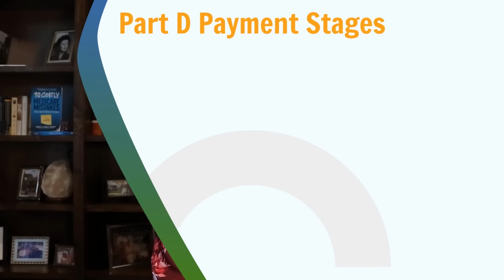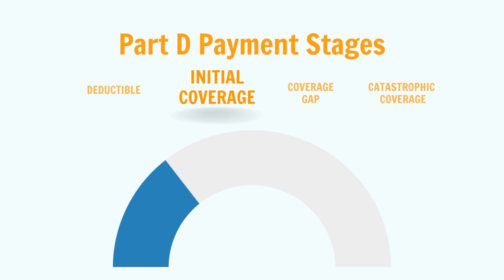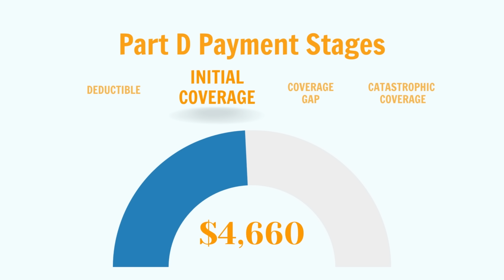If you've watched our YouTube video about how Medicare Part D works, then you already know all Part D plans have 4 payment stages. These are the deductible stage, the initial coverage stage, the coverage gap or donut hole, and catastrophic coverage. Your spending on prescription medications will vary depending on which stage you are in at any given time. For example, you pay all costs for your drugs up until you reach and satisfy the plan's deductible. Then you will enter the initial coverage stage and pay just a copay or coinsurance amount for each covered drug.